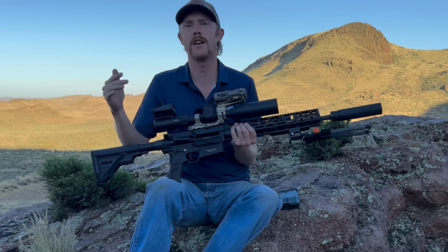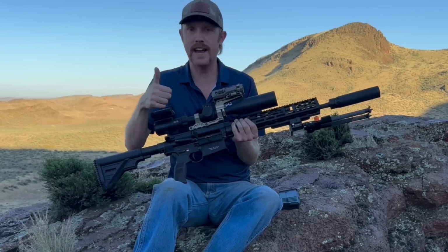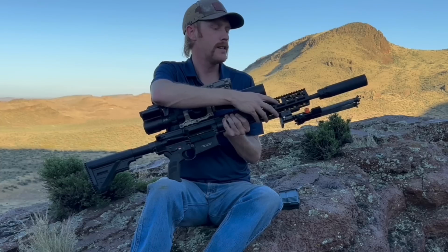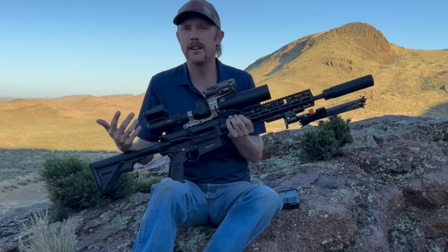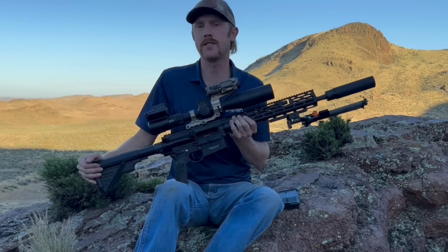So the pros of the rifle. Number one, accuracy. We talked about it. It is an accurate rifle, and it is fun to shoot. Number two, recoil impulse. I have run it in the normal setting with a can and then flipped it over suppressed. I can't say I notice a major difference in the recoil impulse, but I can say I like the recoil impulse of this rifle.